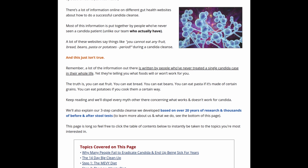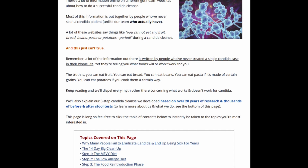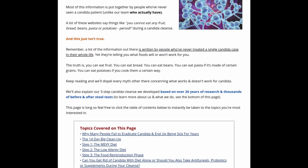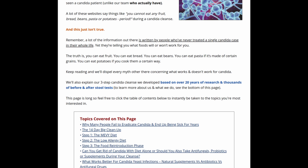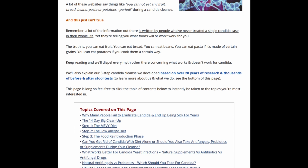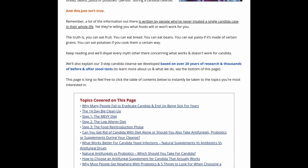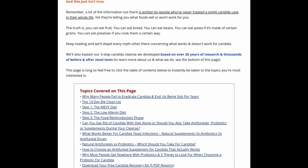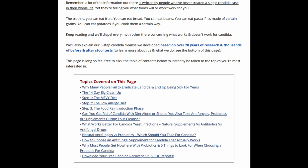Most of this information is put together by people who've never seen a Candida patient, unlike our team, who actually have. A lot of these websites say things like, you cannot eat any fruit, bread, beans, pasta, or potatoes, period, during a Candida cleanse. And this just isn't true. Remember, a lot of the information out there is written by people who've never treated a single Candida case in their whole life. Yet they're telling you what foods will or won't work for you.